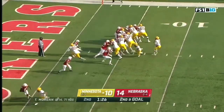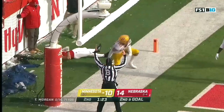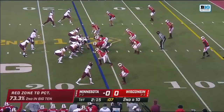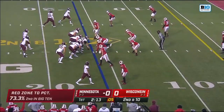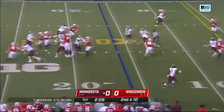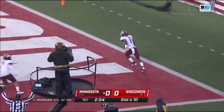Bit of a surprise. They left 11 seconds on the play clock. Back to the end zone. The tight end, Levin, span forward. Touchdown, Minnesota. Last year, 51 sacks on that side of the ball for Wisconsin. 2nd in FBS. Oh, he got his free guy. Now here's Morgan, and there's the free guy, and it's a catch and a touchdown by Wiley.